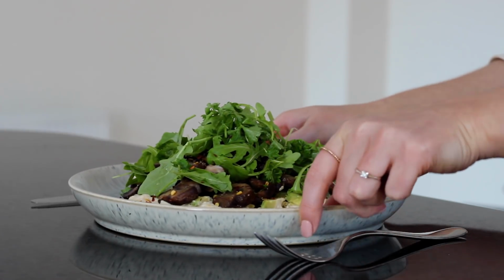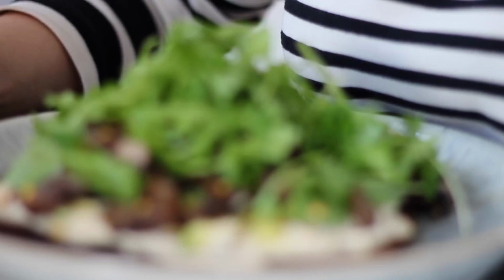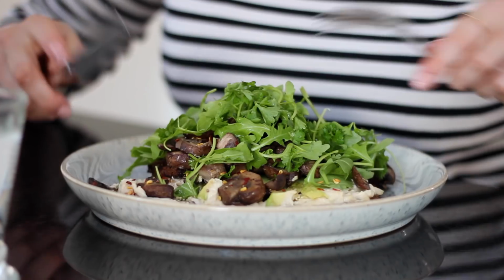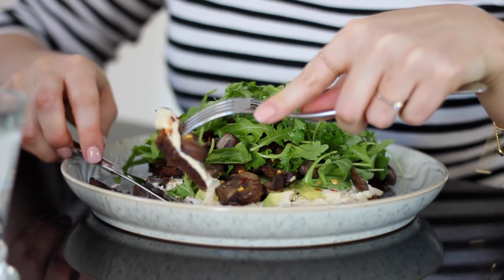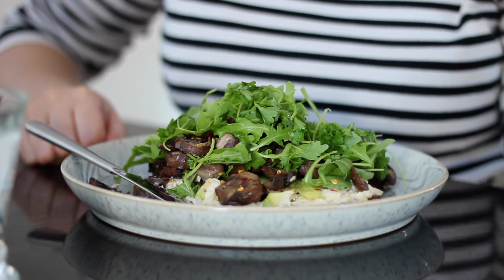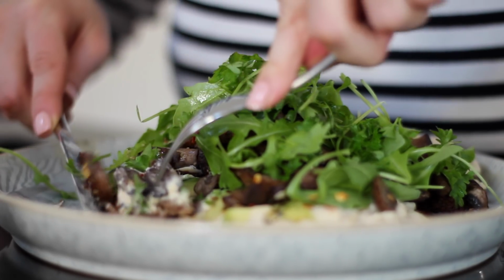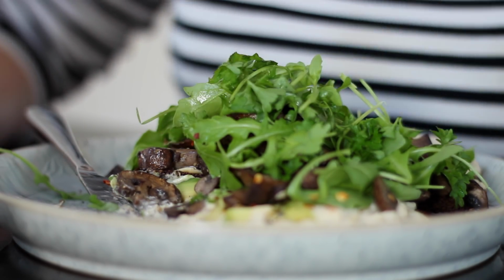This is such a filling breakfast that would also be great as a brunch or a lunch idea. There's so many flavours and textures, and I just think hummus on toast makes a great alternative to avocado toast too. You can also add on some fried tomatoes, some sun-dried tomatoes, some grilled asparagus. You can really get creative with the toppings for this.